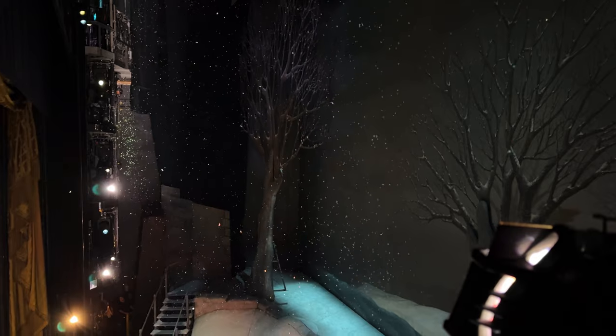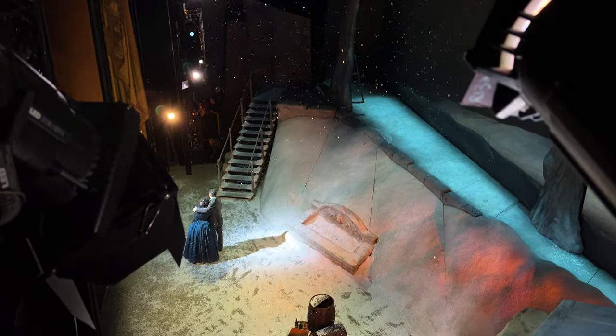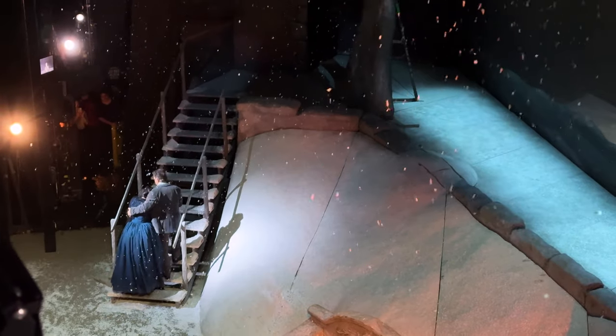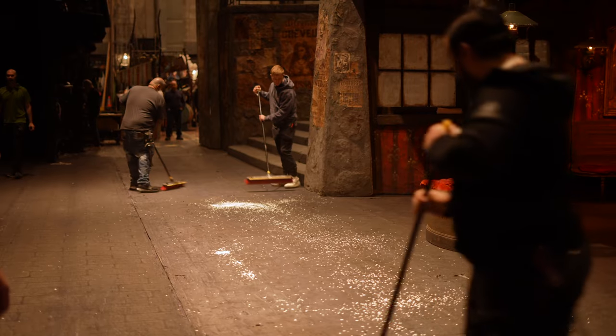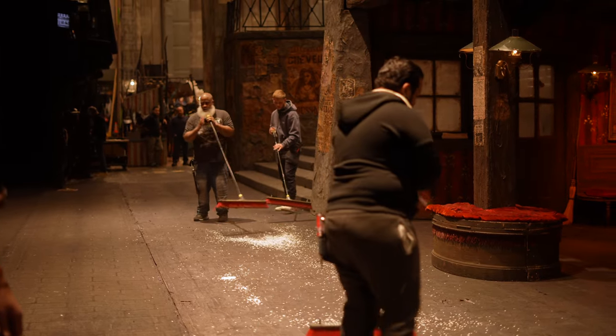The snow scene. It's a beautiful winter wonderland that we create here at the Met. It is paper. It's fireproof. It's just like confetti. It falls nicely. But we go through boxes and boxes and boxes of the stuff. I'll get home and it's all over, it's inside my shoes. Right after we do the snow scene, even though we try our best to keep all the snow contained, there's snow everywhere. Props also cleans too, so yeah.